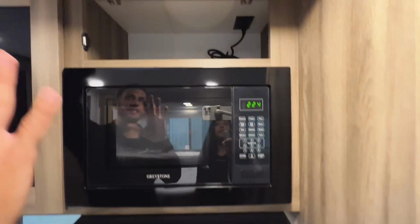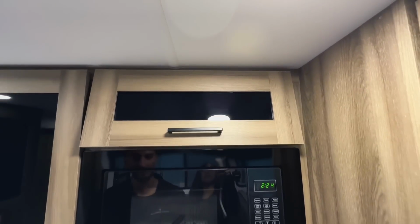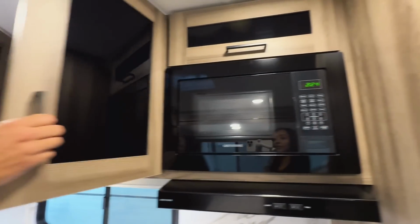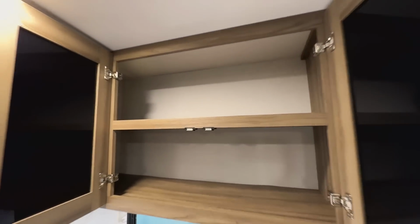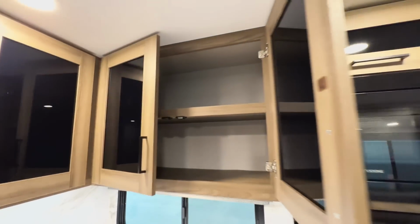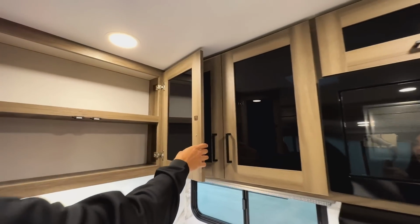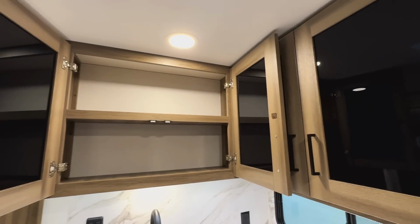Storage up here, again, just a nice big storage space because you don't have the barreled ceiling, and that's going to be a standard size microwave there. Cabinet space is absolutely huge, so lots of room throughout these cabinets. Really got to emphasize these soft close cabinet doors because I cannot think of another travel trailer off the top of my head that has soft close cabinets.